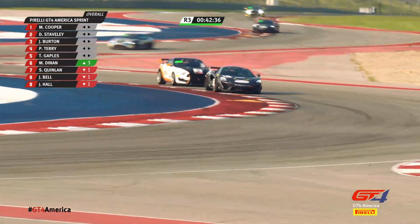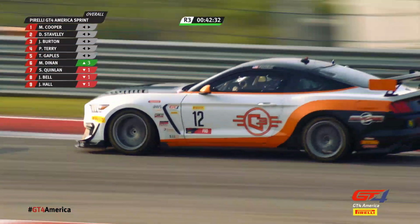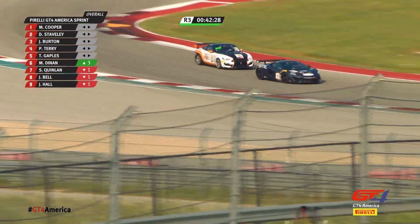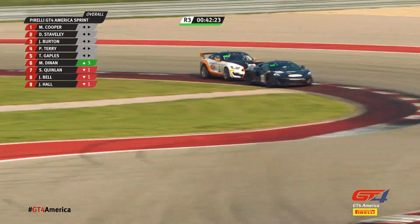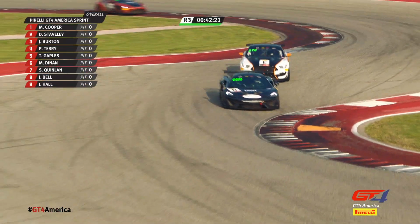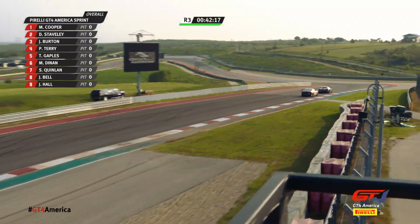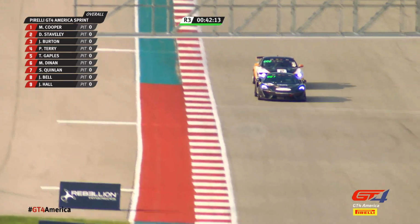Well, you remember that pass for the lead. Michael had cleared him well before he got to the braking zone on that pass, so it gives you an idea of just how stout that McLaren is in a straight line. See the Mustang moving around a lot more over the curbing, but still very compliant and still got the grip, most importantly. He got a run. Stavely did. He's straightened up that chicane a little bit better. See if he takes advantage of it.